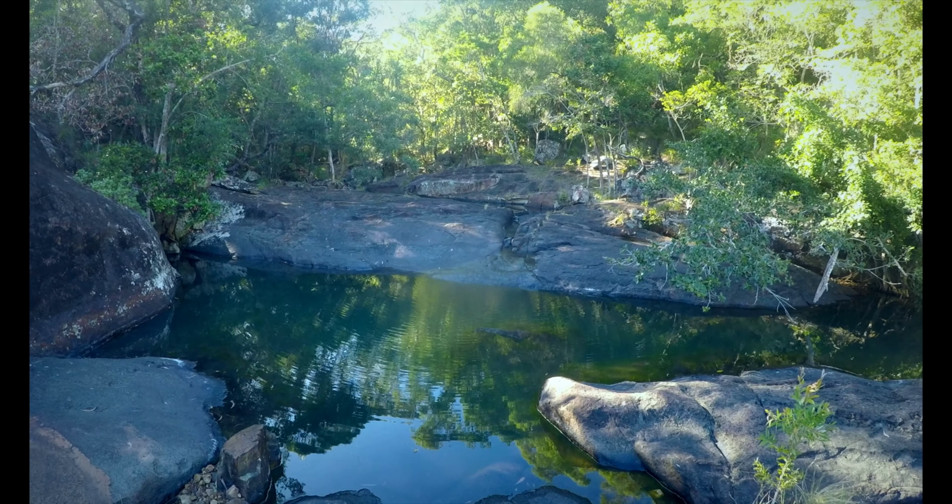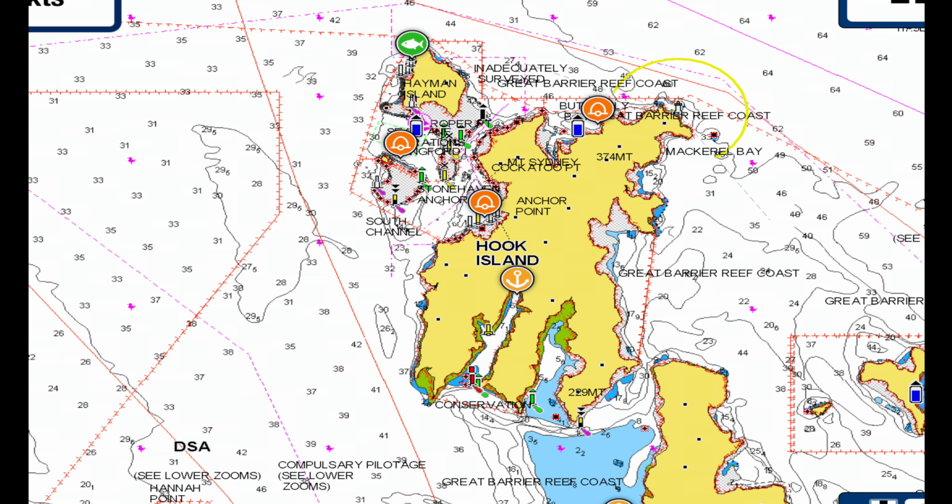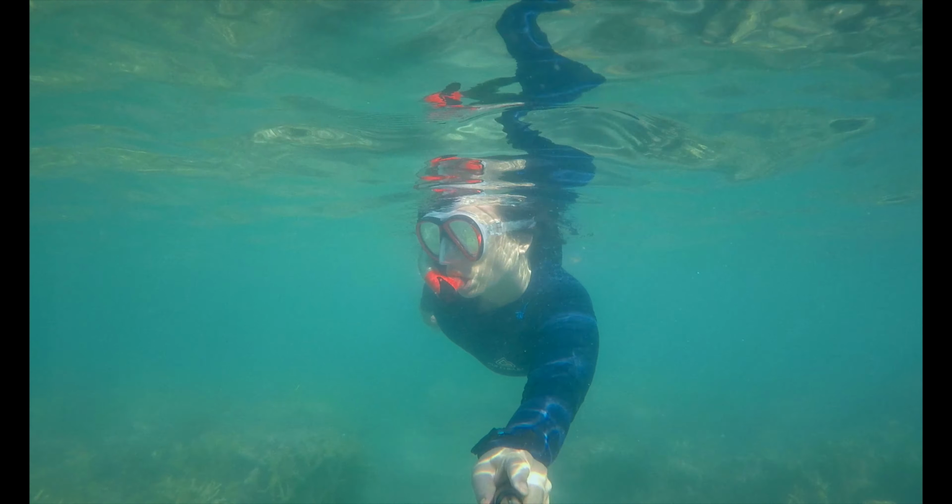Last time we finished up exploring Nara Inlet. In this edition, we say goodbye to Nara and move on to Stonehaven Bay, where Alison takes to the water and enjoys the views of the underworld.